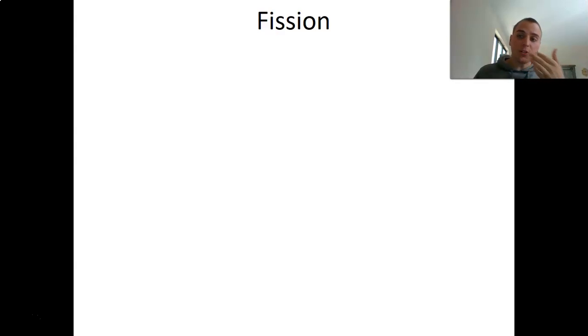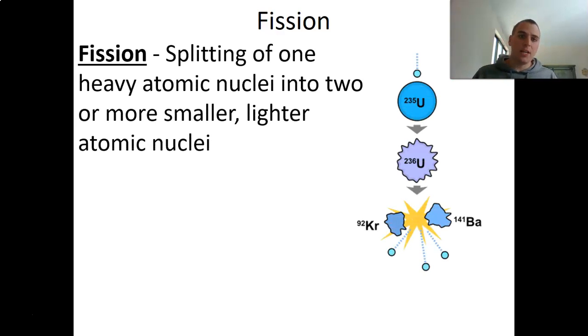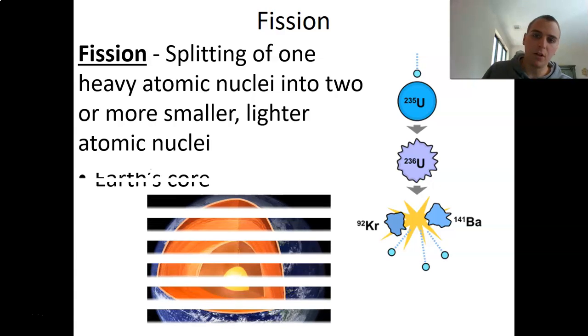Now, something else that is also happening in the sun because of all that crazy movement is something called fission. Okay, now fission is when you split a heavy atomic nucleus into two or more smaller, lighter ones. So taking a large atom and splitting it into smaller ones.